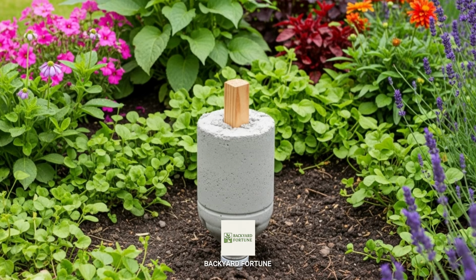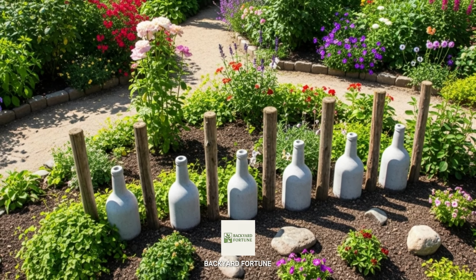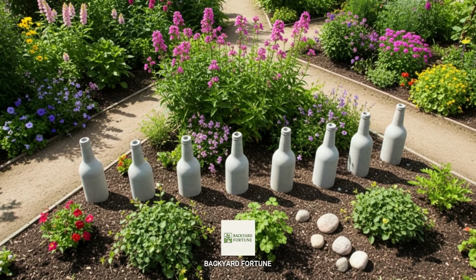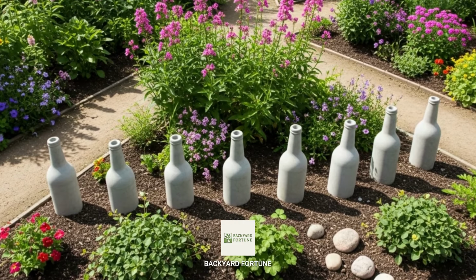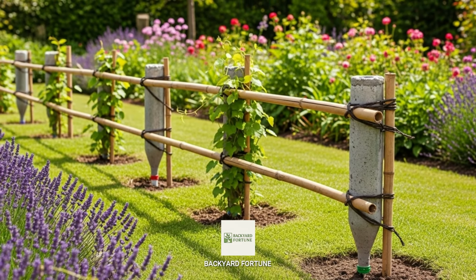Their rounded shapes peak slightly above the soil, catching soft sunlight and casting gentle shadows across the ground. Creeping vines begin their slow embrace around the posts, weaving nature into the structure until it feels as though it has always belonged there. Lavender sways nearby, its fragrance drifting toward the fence like a quiet gesture of approval.